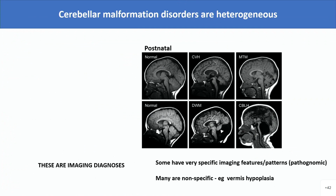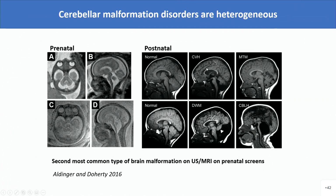And in fact, they have a very highly variable outcome in cognitive and motor aspects. Notably, as I said, these are imaging diagnoses. So I'm just going to quickly show you.